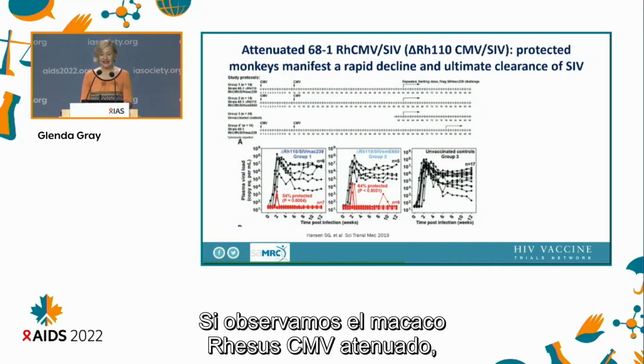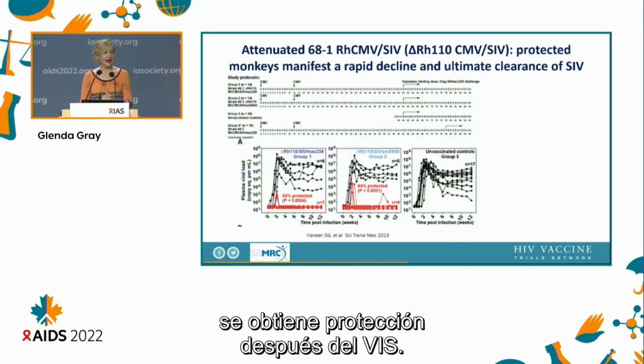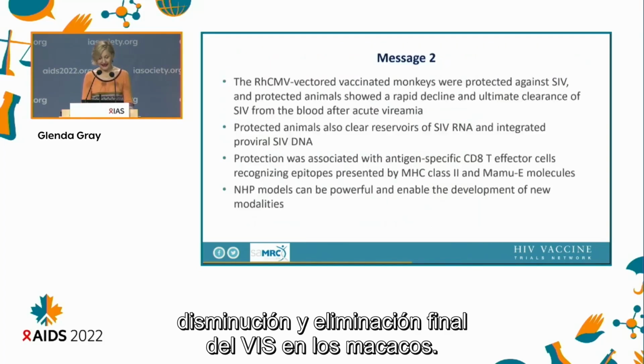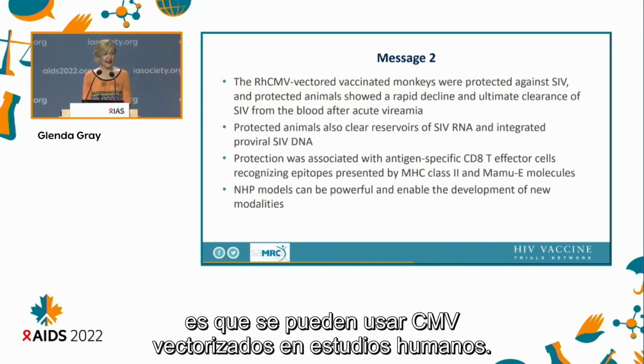Again, looking at the attenuated rhesus macaque CMV, you can also see that in this study you get protection from this after SIV challenge, and this manifests as a rapid decline and ultimate clearance of the SIV from the macaques. So what is my message to you? It's that it's possible that some CMV vectors we can use in human studies.